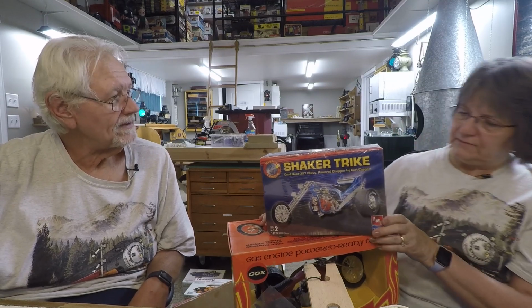And this is a neat Carl Casper 327 V8 trike. Yes, this one's fun. I wouldn't mind putting this guy together, but I bought the box for old time's sake, because like I say, my parents were listening to me. I wanted a chopper trike for Christmas. So I was just like, oh, that's not quite what I wanted, but now I understand fully when these things are pricey.